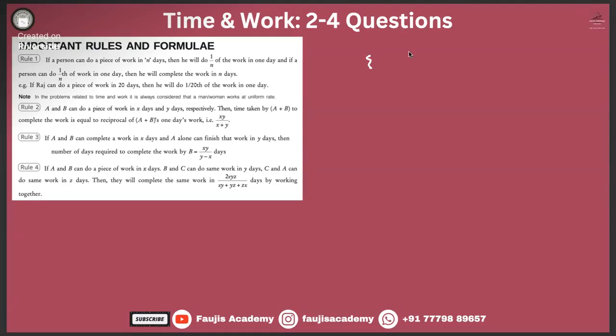So today we wanted to start the seventh chapter, and the seventh chapter of yours is Time and Work, right? Over here we are following the Pathfinder book, and it's the seventh chapter, Time and Work, one of the chapters in your AFCAT examinations as well. Over here, you get like 2 to 4 questions coming in from Time and Work. Okay, so let's get started.